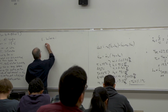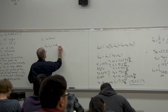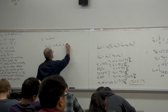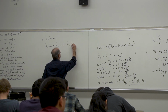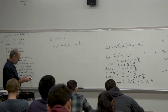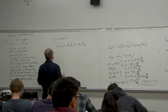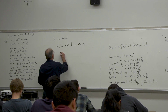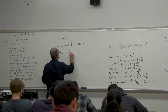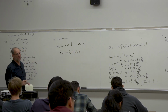We can write this as m dot W HW, and then plus m dot of the dry air times the enthalpy of the dry air that comes in. And then this has to equal the mass flow rate of the air times the enthalpy that goes out. Again, this is a dry air flow rate. All right. Now we can just simplify ever so slightly. We'll write it this way. And then we want to make an observation.